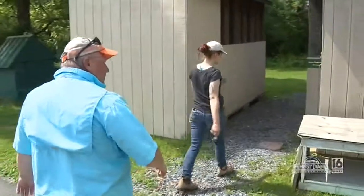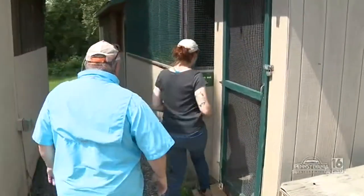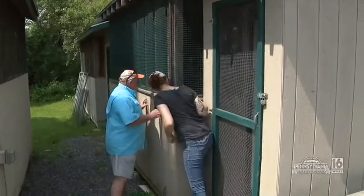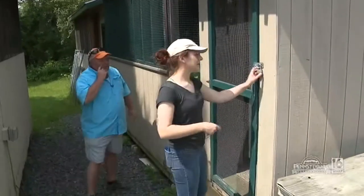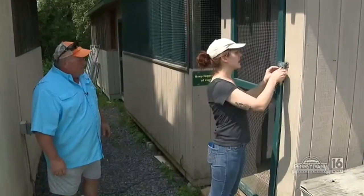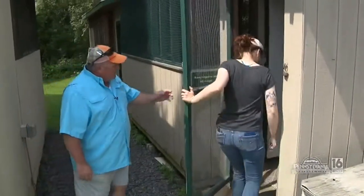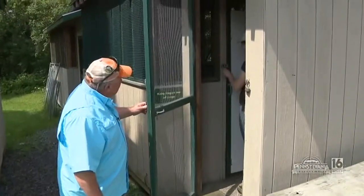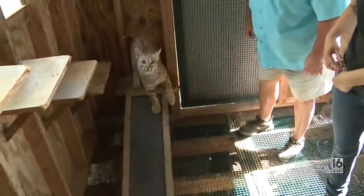Now, Jasper is our bobcat. Now, this was a bobcat raised for you? Yes. He came from Tennessee. He was born into captivity for education. We got him when he was just a little kitten, and he's been raised here. He is going to stay here for his whole life and be used for educational programs. Hi, Jasper. Don't jump on him, buddy.